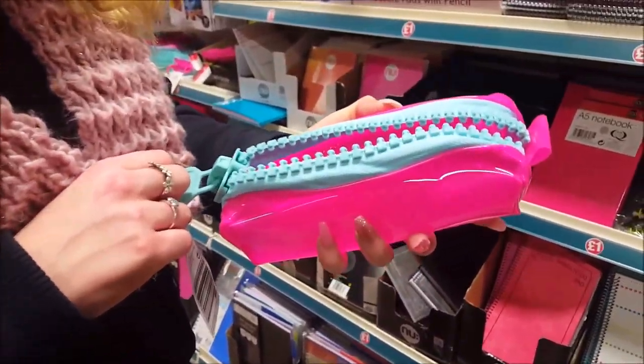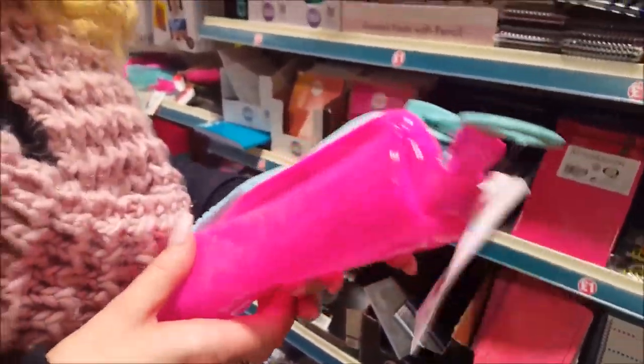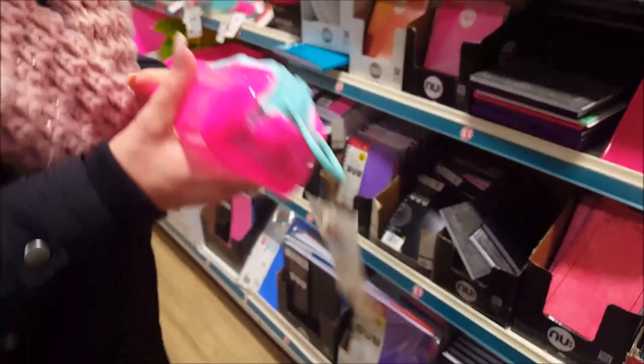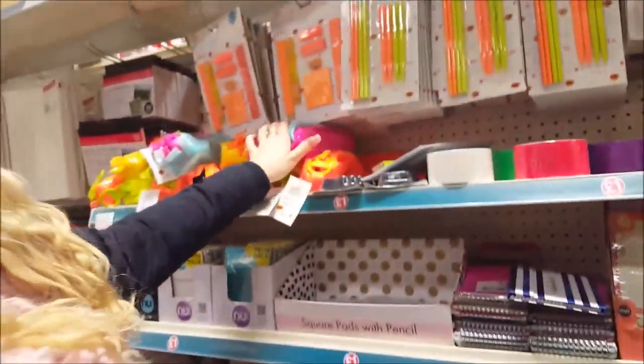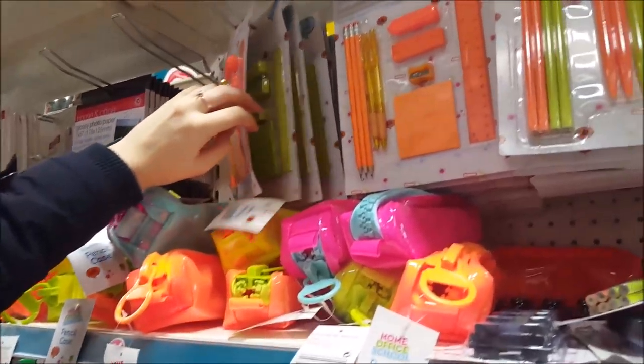Here we've got some pencil cases with an absolute huge zip. I could do one of those on my trousers after Christmas, after my Christmas dinner. We've got matching pencil cases for some little stationery, so that's nice. Different colours.